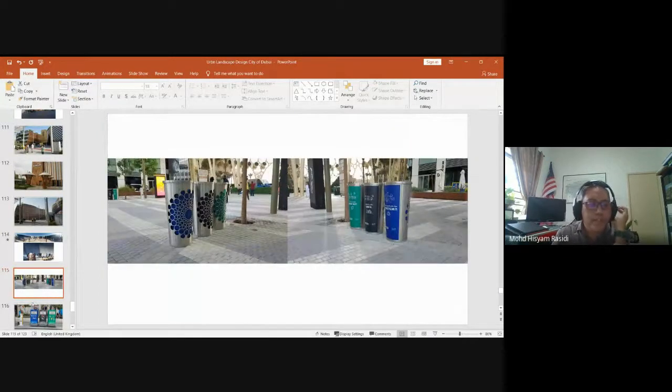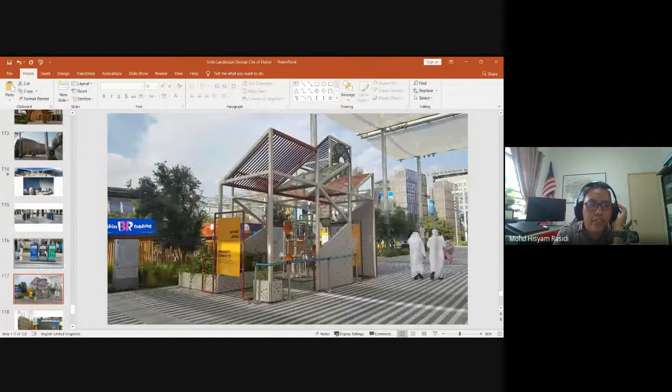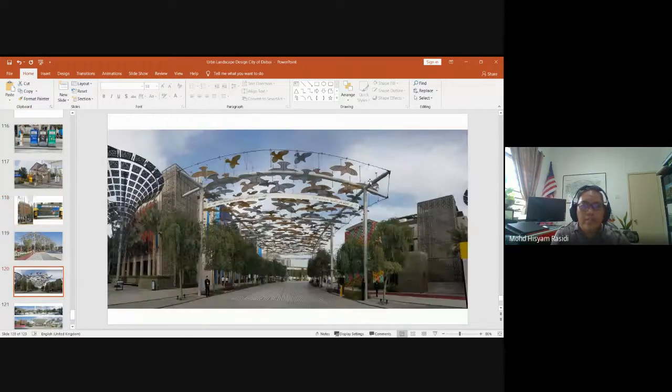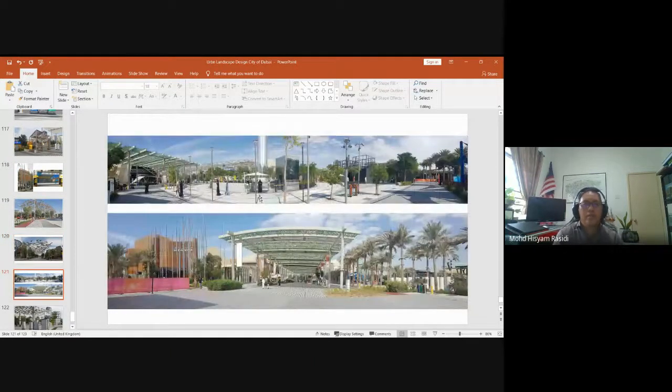Okay, the dustbin, right? Some of the landscape elements, including the kiosk, right? This is the Malaysian pavilion. So we have the international global talk there. Bring UTM to the world and bring the world to UTM. And you can see all of this actually gives a character and also a sense of direction, because it's not easy for us to find a place that we need to visit, but you must give some clues how the landscape can also portray certain mobility or certain access.